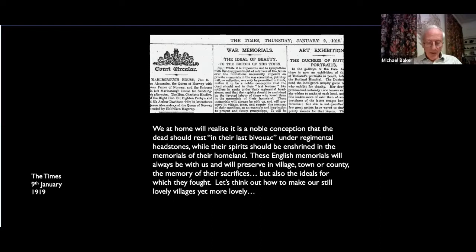So let's think out how to make our still lovely villages yet more lovely. And thus he encouraged each community to create its own memorial, whether that was a village cross or a wall plaque, or a sculpture, or a building, or maybe just an inscription.